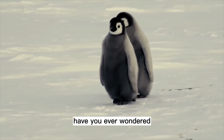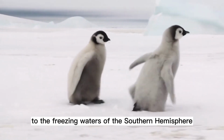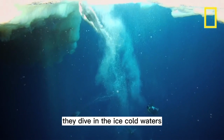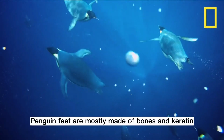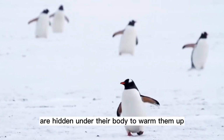Have you ever wondered how penguins' feet do not freeze, even with the direct contact to the freezing waters of the southern hemisphere? Unlike other birds that use their wings, penguins rely more on their feet. They dive in the ice-cold waters and walk on literal ice. To prevent them from freezing, penguin feet are mostly made of bones and keratin. The muscles that control them are hidden under their body to warm them up.